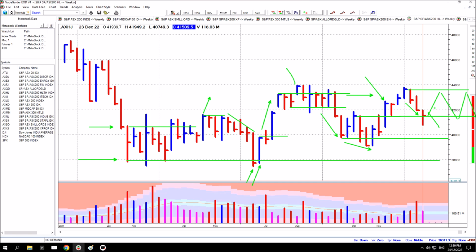But I don't think very much of the Australian market is particularly weak at the moment. And because of that, we may end up going sideways or reluctantly move lower. If we reluctantly move lower, this 40,000 level probably comes into play. If we continue to trade sideways, I expect the range is in here. And that's the most likely trading at the moment.